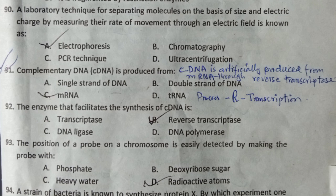92. The enzyme that facilitates the synthesis of cDNA is: A. Transcriptase, B. Reverse transcriptase, C. DNA ligase, D. DNA polymerase. The correct option is B. Reverse transcriptase.